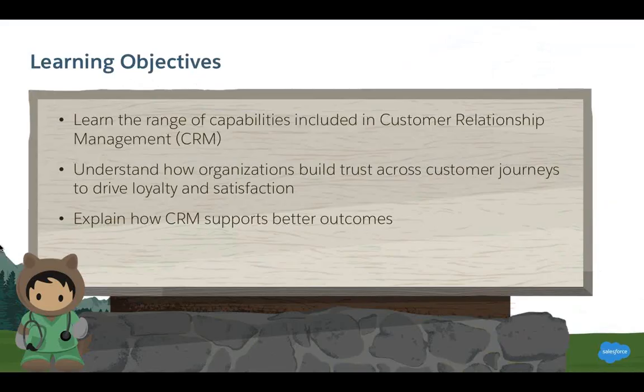So the learning objectives for today are to learn about customer relationship management, what it really means, and how it can impact customer journeys, patient journeys, and how it can support better outcomes. We're going to talk today about this new category in healthcare, something that is gaining in momentum, and how it can be valuable and how it has been valuable to some of the key participants in the landscape.